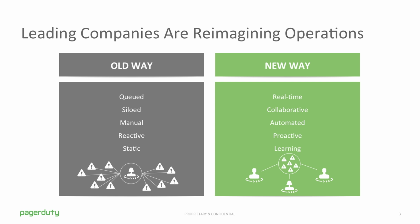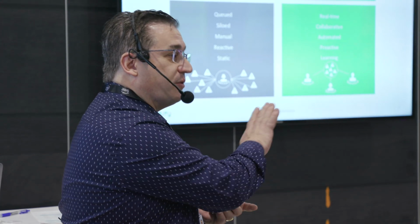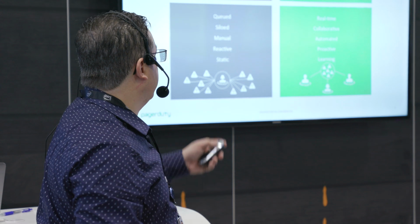So we want to move that forward. We're going to map that. Instead of queued, it's real time. So it's pushing to you. It's hitting your app, it's hitting an SMS message, it's calling you on the phone so that you react right away. It's collaborative, so all the other issues that are coming in from different tools are moved together so you can see the whole spread of what's going on right now and what the issues might be. It's automated, so it's being pushed through a process that you define, and that helps you move it to the next level. We go through the entire incident until it's complete.